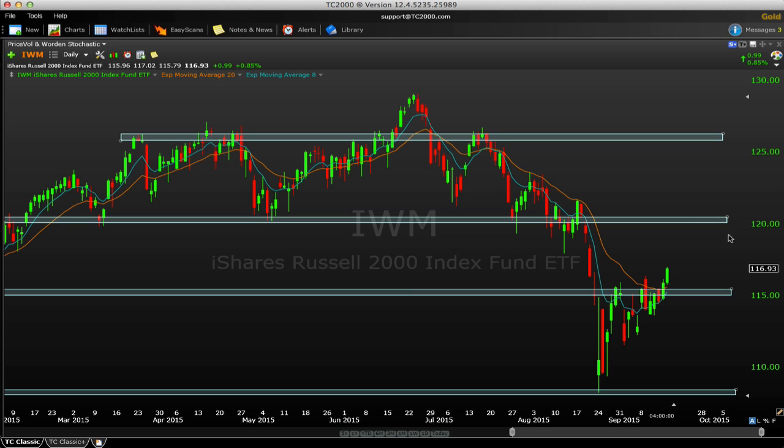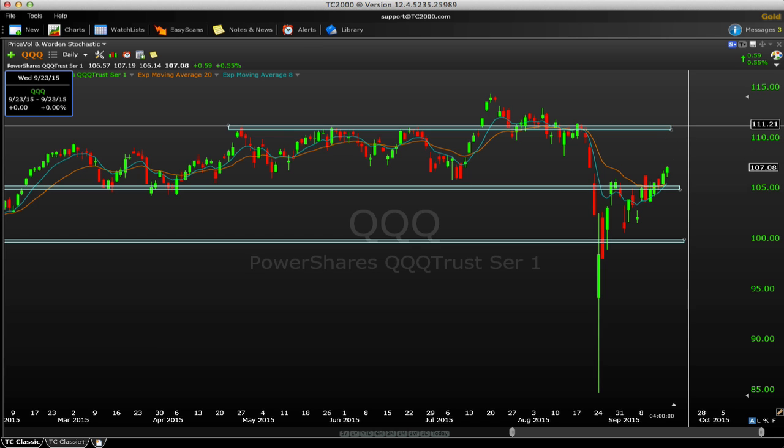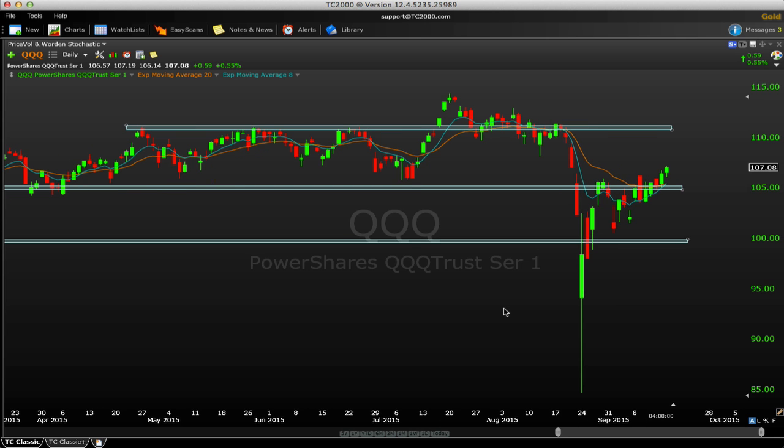This market, though, definitely still the underperformer, needs to get back above 120 or so to start getting a lot more constructive. The Qs had a nice session as well, up 0.5% today, and this one is climbing back into this chop zone that it was in for quite some time. The 110, 111 area is more so where the interest to the upside is if we continue higher. So that's sort of our look there on the indices.